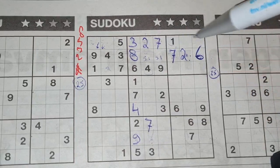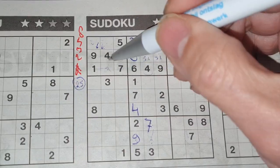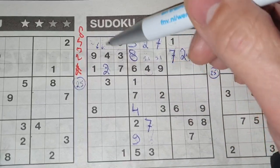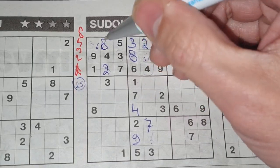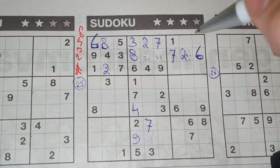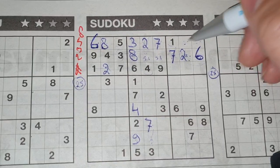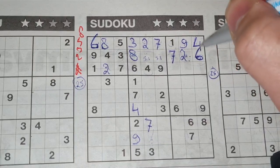Alright, so we have a 2 in this row, 2 in the second row. So in the third row, only place for the 2 should be there. 2 boxes left in this big square for the numbers 6 and 8. 6 and 8, we see here an 8, no 8 there. 8 should be here, and the 6 goes there. 2 boxes left in this row for the numbers 4 and 9. We have a 9 there, no 9 there, 9 should be here, and a 4 goes there.